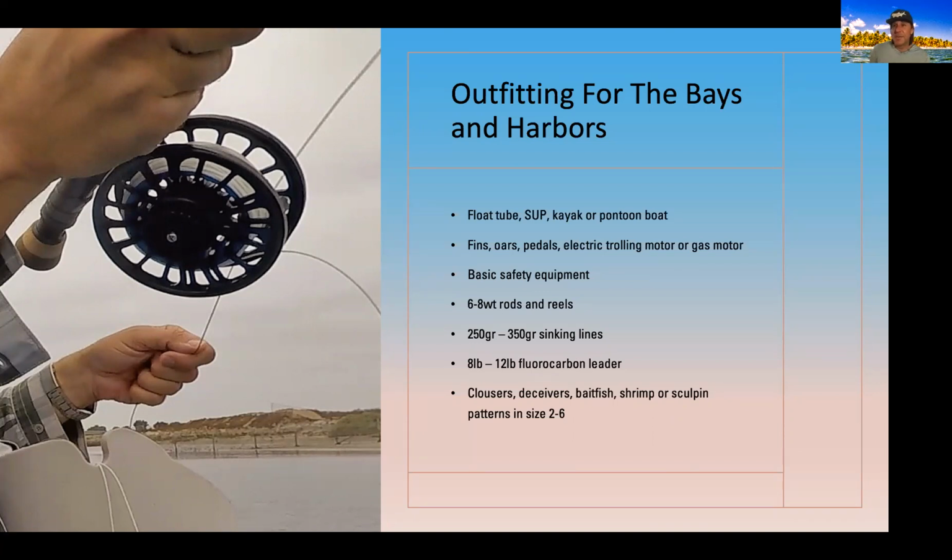I always take an 8 weight too, because I can't tell you the number of times I've been out there and decided I was going to throw something bigger, and I caught a really nice halibut, a 20-inch plus white sea bass. Even in the bay last summer in San Diego, we were catching some nice bonita beneath the Coronado Bay Bridge.